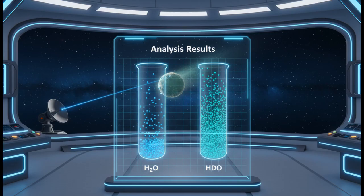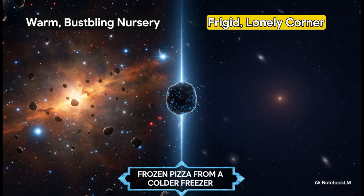what did they find? The results were pretty striking. They found a ton of heavy water. The ratio of HDO to H2O was way, way higher than anything we typically see in our own solar system. And based on everything we just talked about, that super high ratio can only mean one thing. This comet wasn't born in a warm, busy stellar nursery like ours was. Nope. It formed in a frigid, lonely, isolated corner of its home galaxy. It is the frozen pizza from a much, much colder freezer.